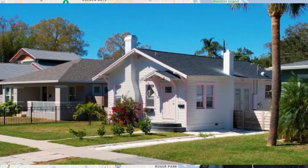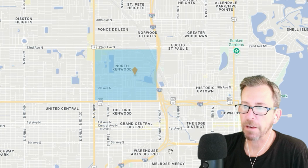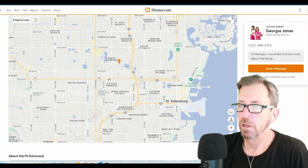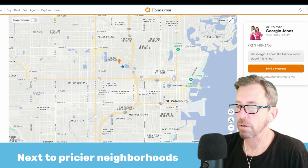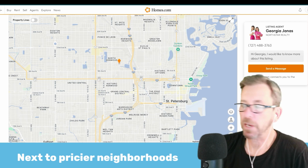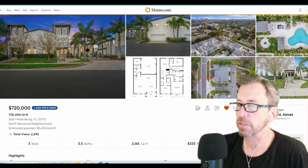And it borders downtown. So you can see North Kenwood here. And we'll zoom in a little bit. That's 9th Ave and 5th Ave, and then you're into downtown. So you're like 20 blocks away from downtown here. Also, on the south side, you've got historic Kenwood. Then to the east, you have historic Uptown and Euclid, St. Paul, and Greater Woodlawn, also very expensive neighborhoods. And then, of course, the Old Northeast neighborhood is over here. So you're very close to much more expensive neighborhoods, which is a good thing. You want to be close to neighborhoods that have more expensive houses.